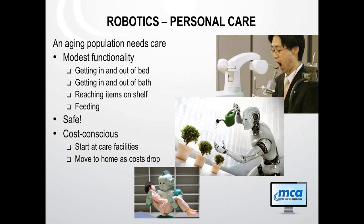One of the key issues that we're up against over the next few decades is the baby boomers are reaching retirement and old age. And all of a sudden you've got a ton of people out there that need care. And at the same time, families are smaller. The younger population is smaller in numbers. So they're trying to figure out how they're going to give the care to these people. And that's where personal care robotics is starting to be of more interest, because you're not talking about a huge amount of functionality. You're talking about robots that can help people get in and out of bed, get in and out of the bath, help them move around the house and reach items on a shelf.